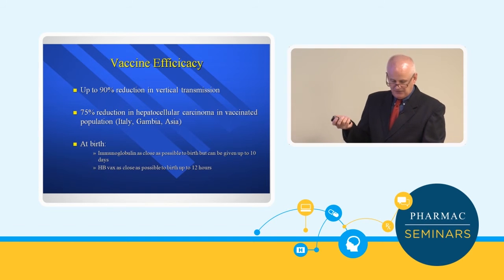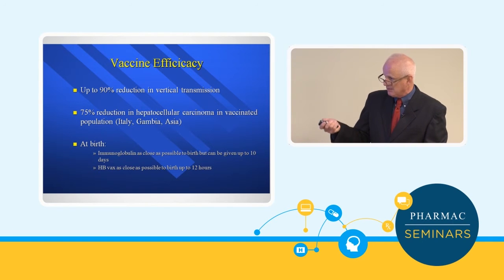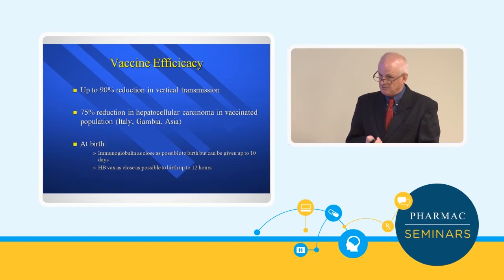So look, even if quite often the mothers have come in with no antenatal care and you don't know what their hepatitis serology is, you can give the immunoglobulin up to 10 days and the hepatitis vaccine as close as possible to birth, but up to 12 hours to be effective. So I don't know what your labs are like, but hopefully you can get your surface antigen screen results back within that period of time. So just a plug for immunisations.